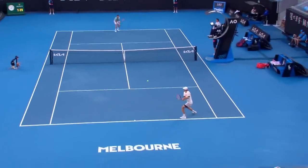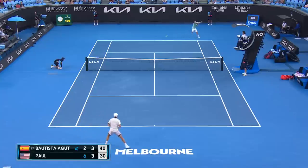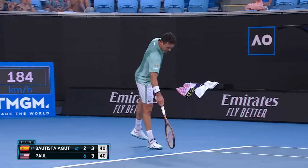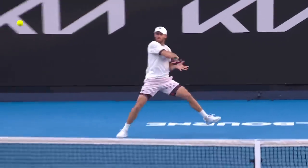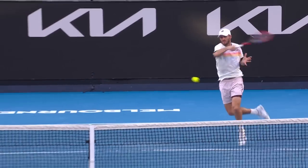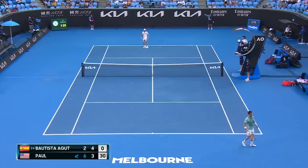Choice throughout is to go early on that second serve, way inside the baseline. A couple of balls landing on the line there that Bautista Agut is frustrated about. Deuce. That one there, look, no preparation for the next one. Back to deuce. Forty love.